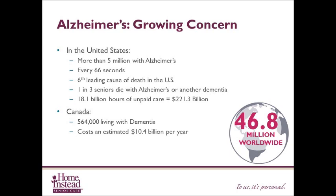That can be skewed because people with Alzheimer's often pass from a complication caused by Alzheimer's, such as pneumonia, because they lost their ability to swallow and the food got into the lung causing pneumonia and then they passed. And plus, the unsung heroes here is that the family caregivers step in. Again, I said this earlier, but 18.1 billion hours of care, valued at more than $221 billion in care, are provided. This costs an estimated $10.4 billion per year to the United States, and worldwide we know that more than 46.8 million people are living with dementia. On the next slide, let's look at a few more stats.